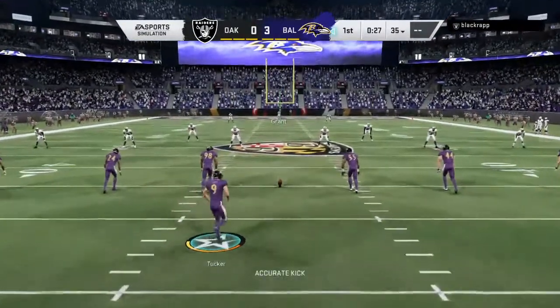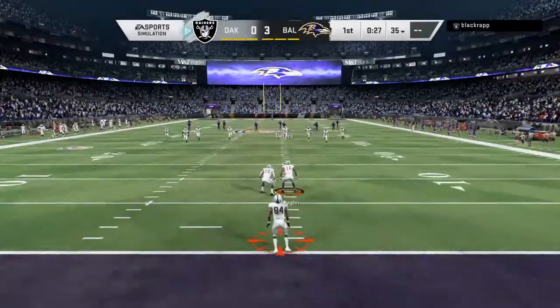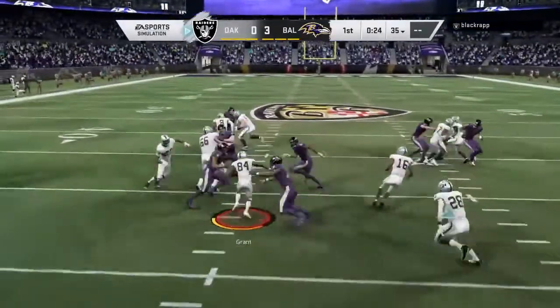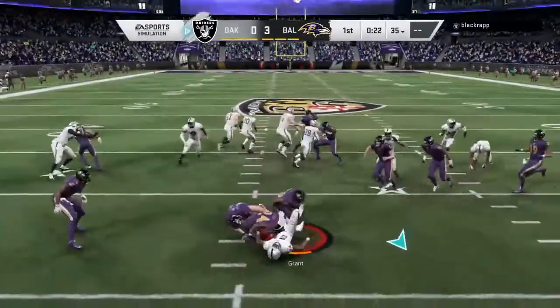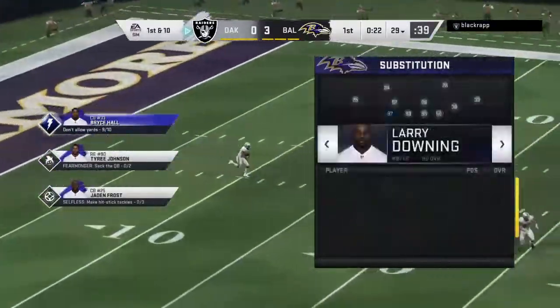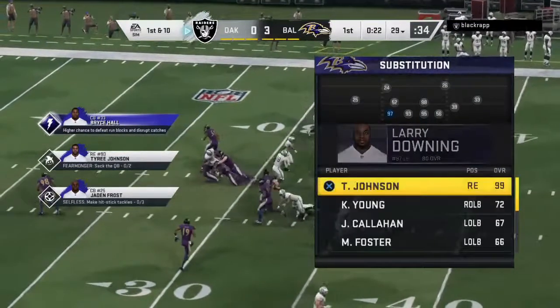Tucker now following the made field goal, set to kick it away. This will be taken in at the 1. And it's a pretty good return here as he'll get it up to the 29-yard line. The Raiders take over 1st and 10 at their own 29-yard line.